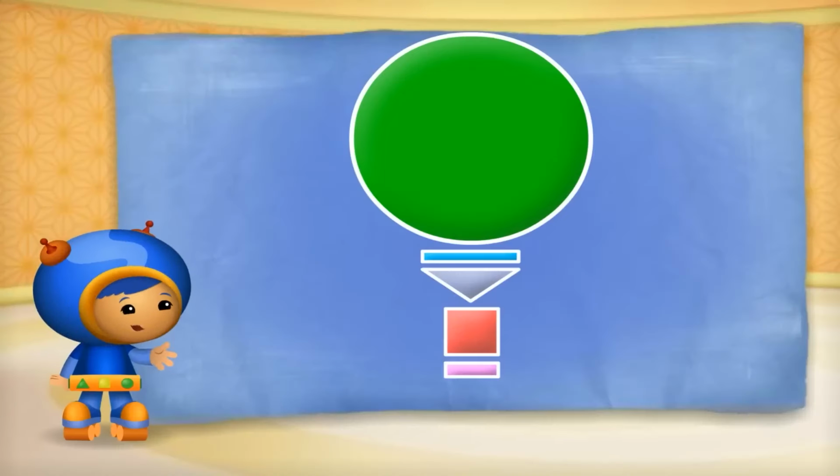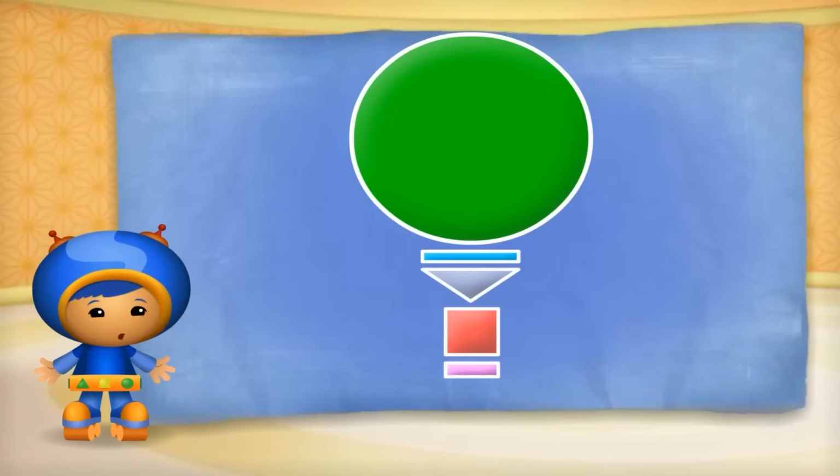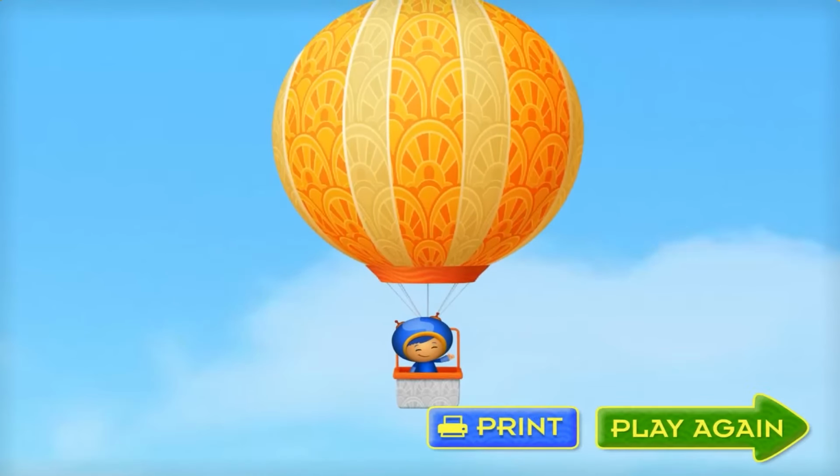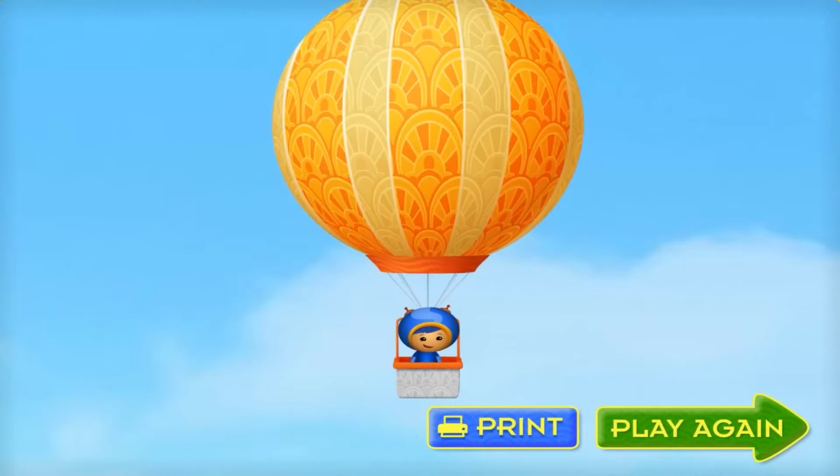Now, to turn these shapes into a super hot air balloon, sing... Super shapes! Super shapes! You're great at finding shapes. You're a mighty good builder, Umi friend.